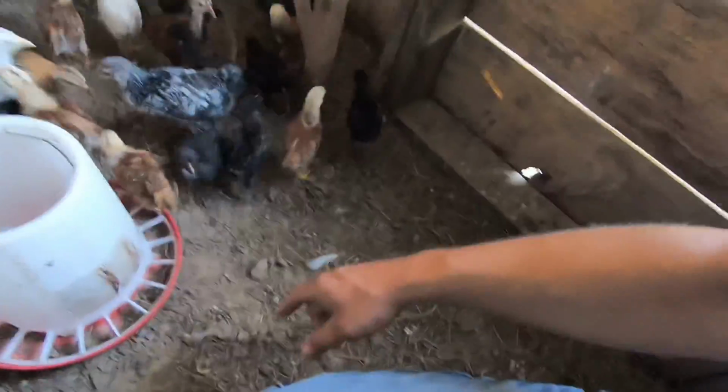The only ones that are purebred are the Rhode Island Reds, which you can see them. It's that one and that one, that one, that one, that one over there. We hatched a bunch of those out here a while back.